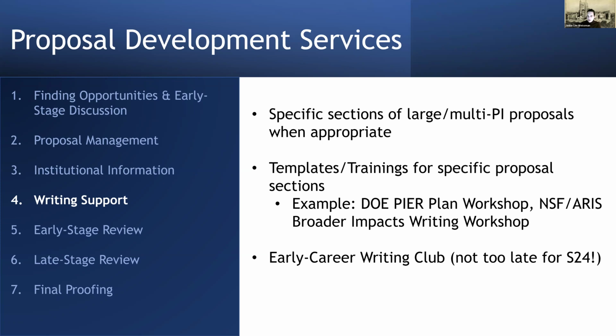I am happy to provide templates and trainings for specific proposal sections, especially if you ask for it well in advance. So for example, I ran a Department of Energy promoting inclusive and equitable research plan workshop because that was a new proposal element that people hadn't had experience with before, and we had some requests for expertise in that area.